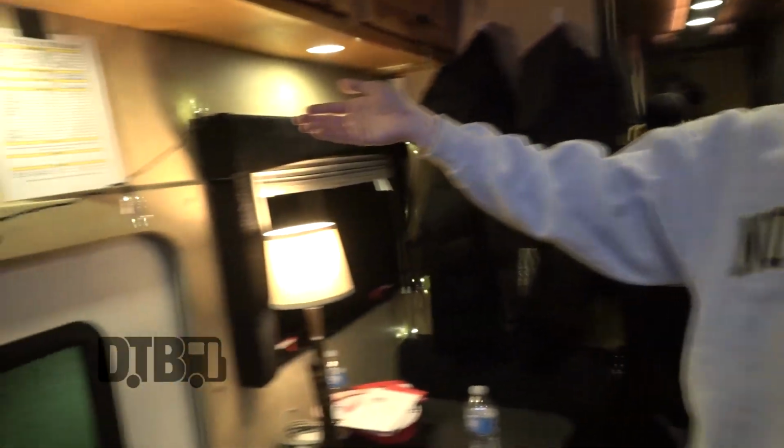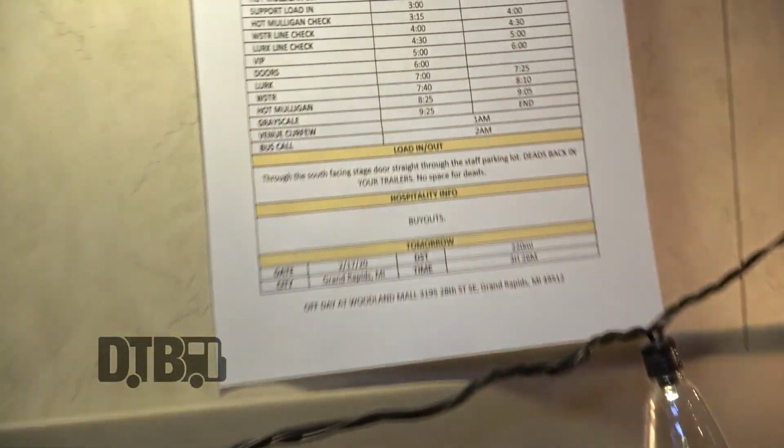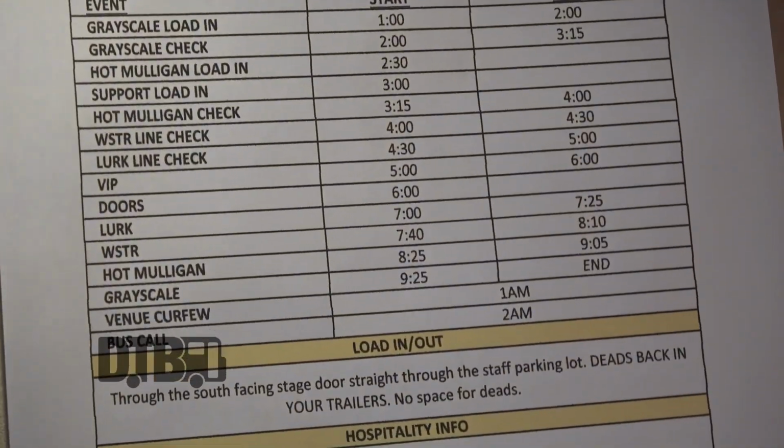Here's where we hang our day sheets. This is kind of an itinerary for the day. This gets switched out every day to show the schedule, who's sound checking, who's loading in, when and where. This is our go-to every day. We look at this to know where we're supposed to be and when we're supposed to be there. Bunks. Well, this is where Jordan lives.